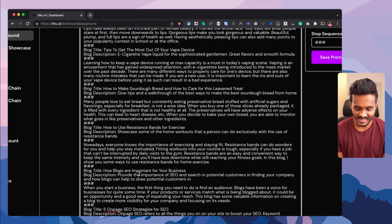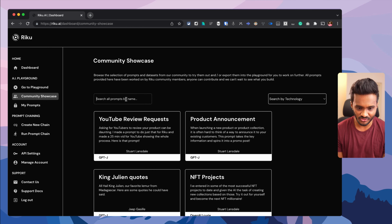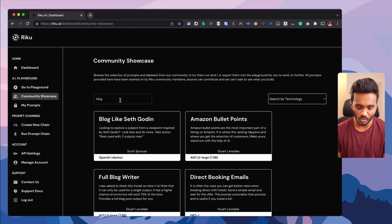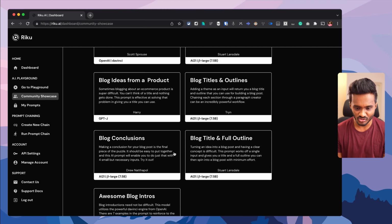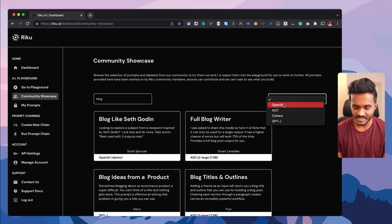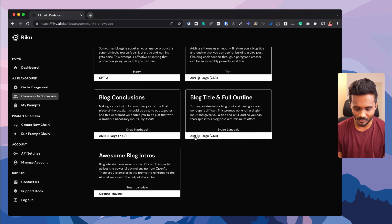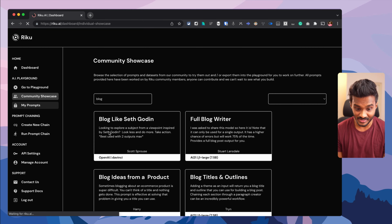So there are some really good templates or presets by the community that you can search for by name here. For example, when it comes to blogging, you can enter blog, and these are all the community presets that are there. Or else you can search by technology. Say if you want to search for an OpenAI based blog, but this filter is not being applied here, right? That is a bug that they need to fix when I'm selecting any of these engines here. So blog like Seth Godin, full blog writer. There are many templates here, or presets.